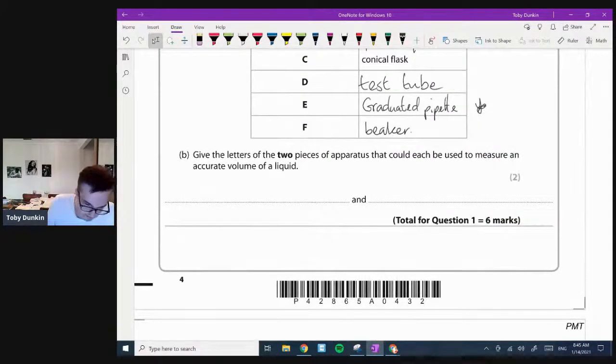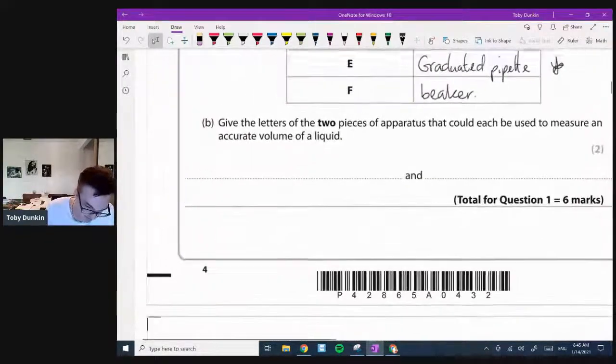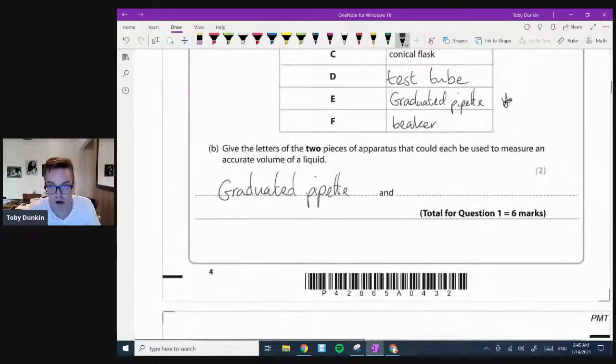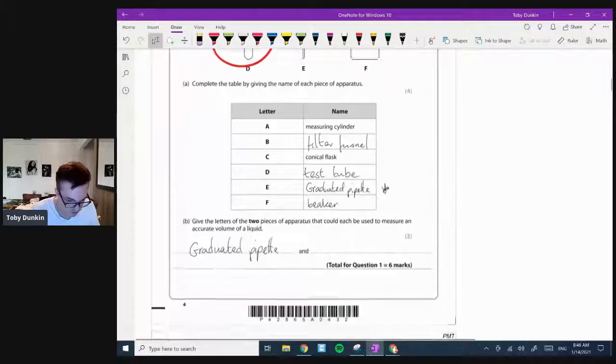The only one of any difficulty. Give the letters of the 2 pieces of apparatus that could be used to measure accurate volumes of liquids. Well, a graduated pipette is one of them. I actually think graduated pipette, they'll probably just accept in the mark scheme pipette, just so you know. Aren't boiling tubes larger? That's correct. And I don't know whether or not that's a large or a small one. There's no comparison for it. And the other one is a measuring cylinder.